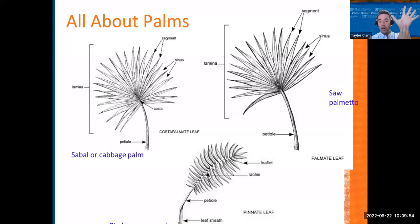Then there is the pinnate leaf, which has the petiole, and then you can actually see, I'm going to draw on this so you can see it, because it might be easier for me to do that.